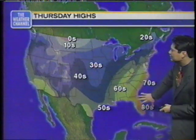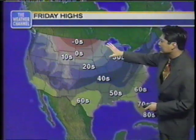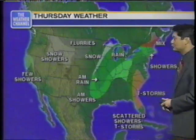Thursday's highs, good golfing weather in Orlando, highs in the 80s. There's some cold air, and it's only going to sink southward as an Arctic high nudges down, and we could see a mixture of snow mixing in with a low over the Gulf that's going to develop and move toward the north. So Saturday, it's going to be a very cold one. And you can see Sunday's highs too, generally icebox weather over the north central part of the country.